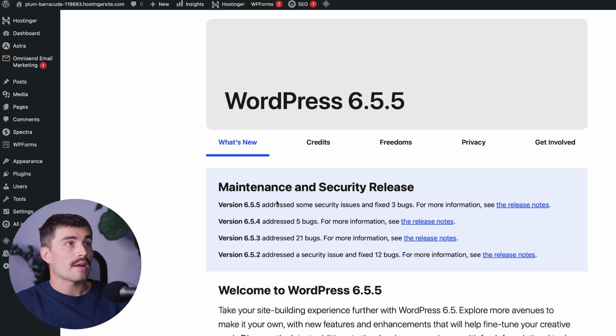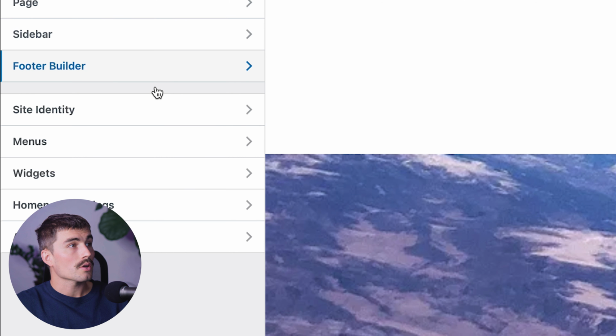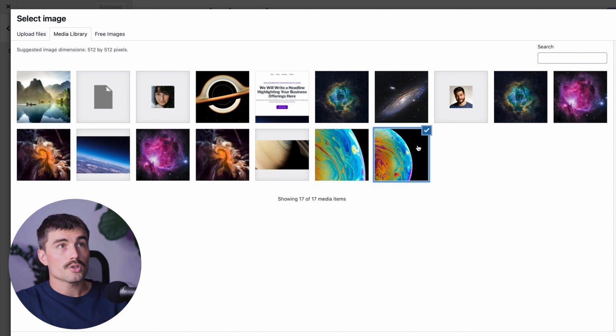So to upload your favicon in WordPress, what you're going to want to do is come over here to the left-hand side at appearance, come to customize, and click on that. From here, you're going to want to go to site identity and then click on select site icon. So again, it's going to suggest 512 by 512 pixels. So we'll go ahead and just select this picture of the galaxy here and click select.